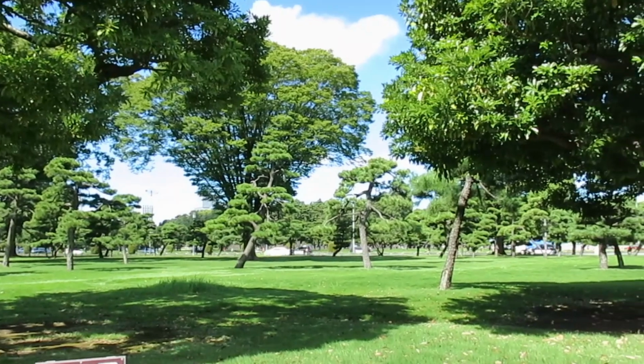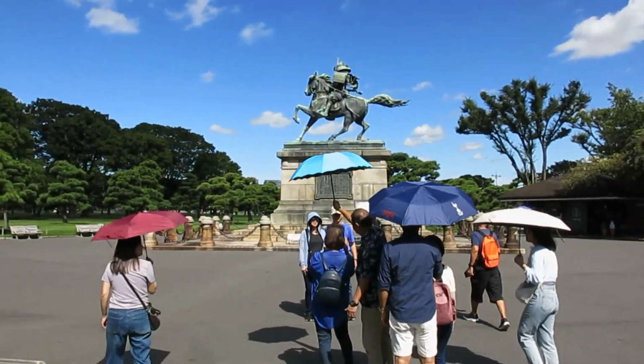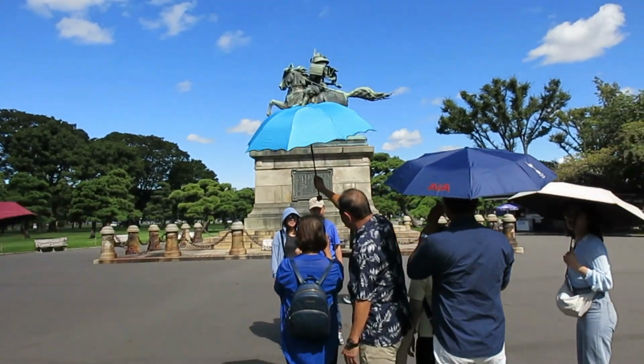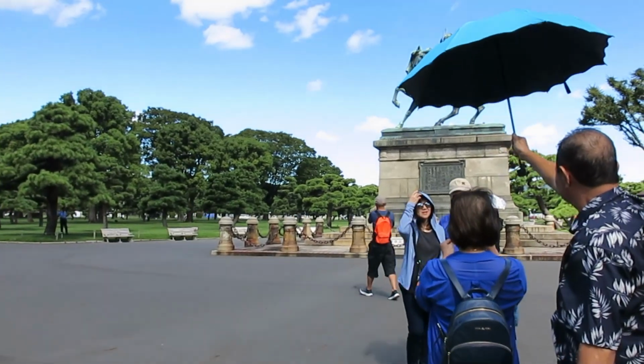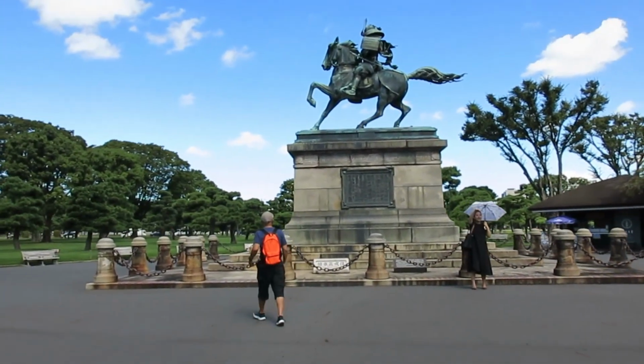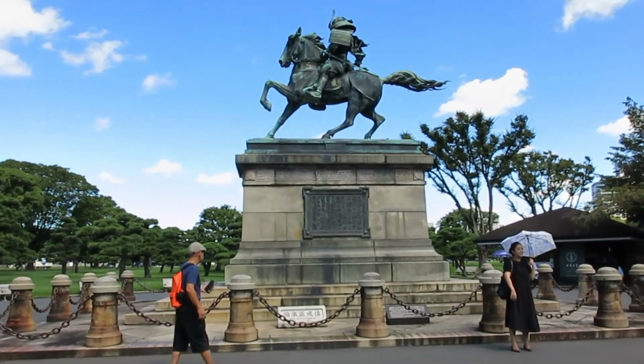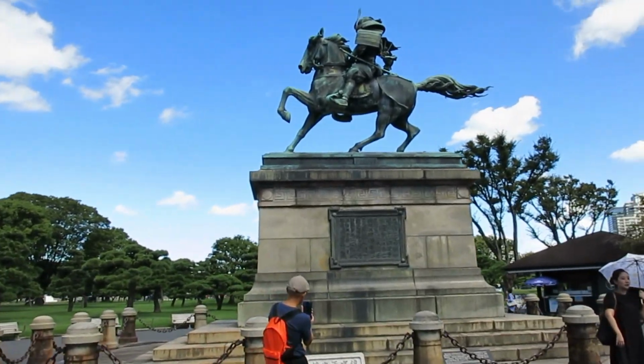The garden, open to the public, offers a perfect place for a leisurely walk and to soak in the impressive surroundings of Japan's royal history. But before we head to the palace, let's drop by one of the garden's most iconic landmarks.